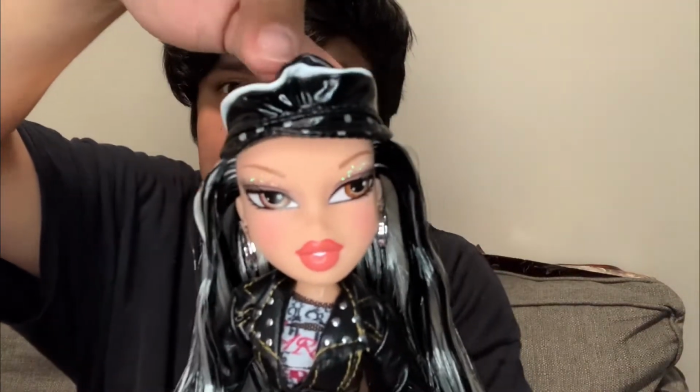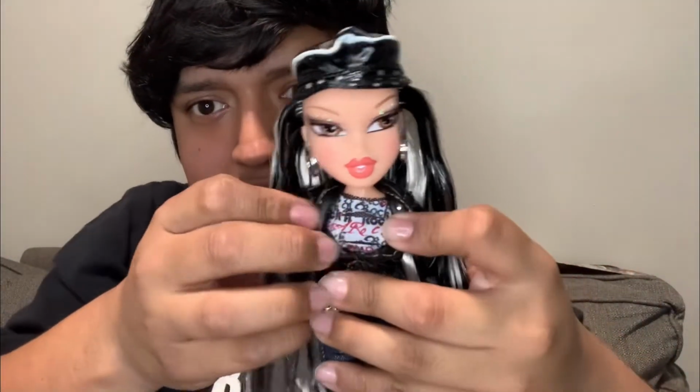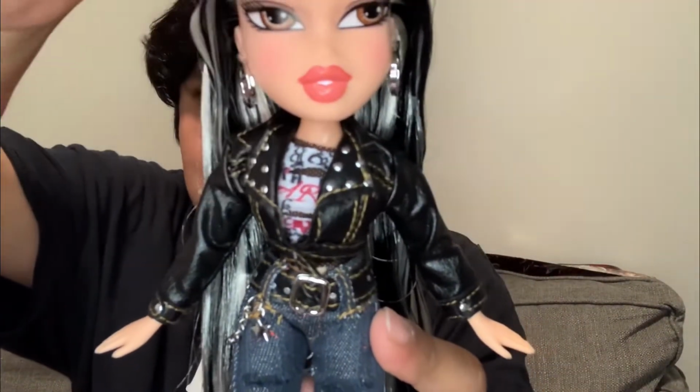You see her in a black cap with white details around. The top, I'm trying to see if this is like a logo top because it has a little words on it, where I see rock, rocky, rock, just a bunch of rock references. But this jacket, compared to everyone, even from Yasmine that I just talked about, I would wear this myself. I like how it has that black brown stitching all over it, and even with these little like studs in the front.